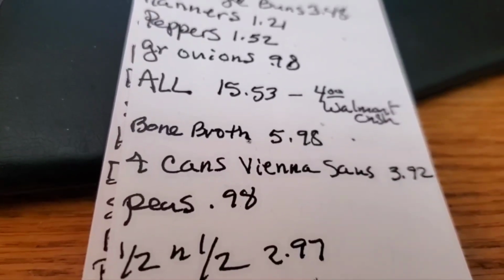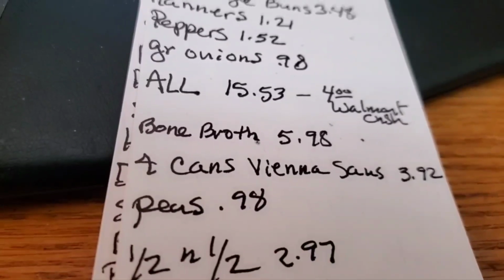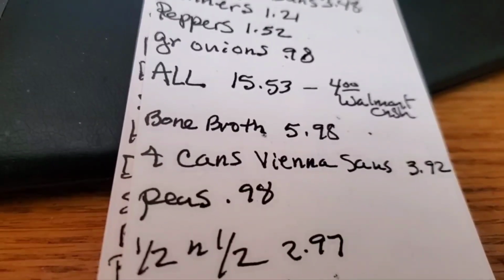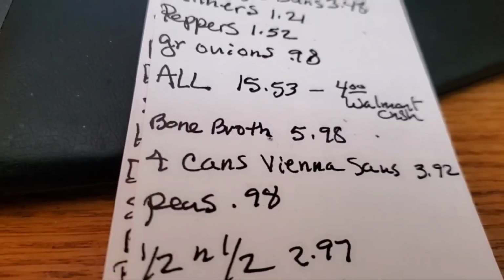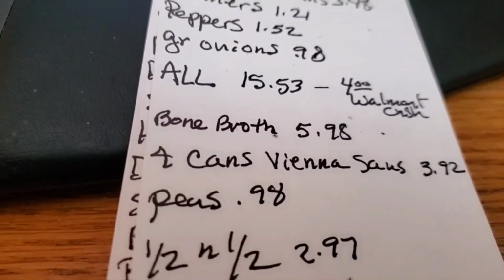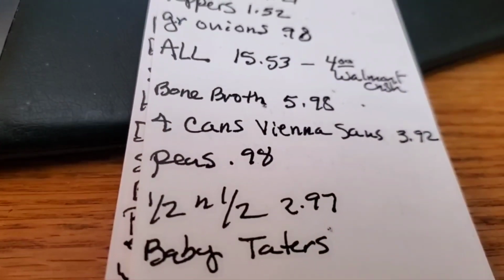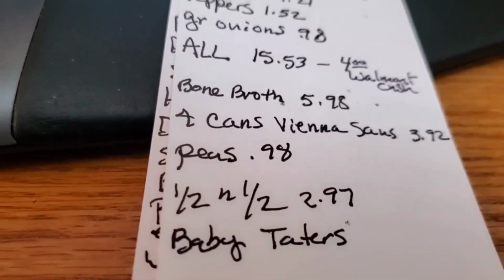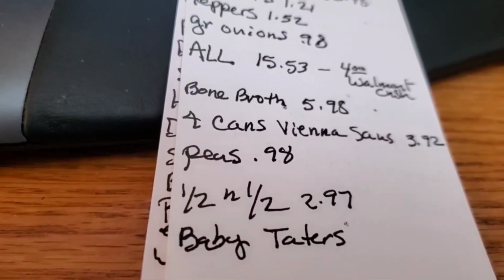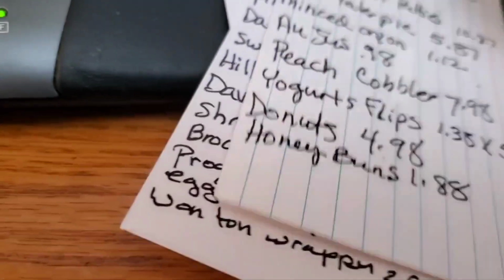The half and half was $2.97. I think that was the one that didn't have the dairy symbol. I'm going to research that some and see what that's all about, but I'm figuring something's not right. They've been kicked out of some organization from getting milk from another farm, or I don't know. I'm just guessing here. Anyway, the baby yellow Dutch potatoes. I didn't write it down. Hold on. I can look. They were $3.88. So sorry. Now, I will flip this over and show you what's on the back.